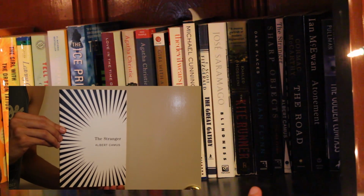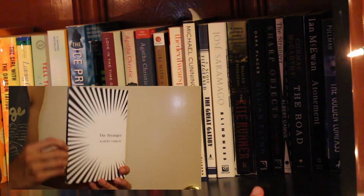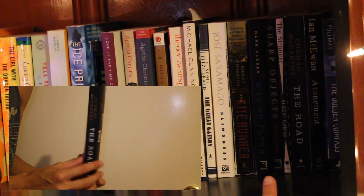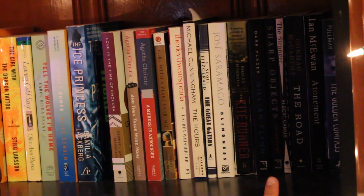Then next is The Stranger by Albert Camus. I read this in high school. Yeah. Then next to it we have Cormac McCarthy's The Road. I remember watching the movie, and I remember pretty much liking it, so yeah.